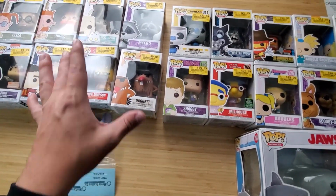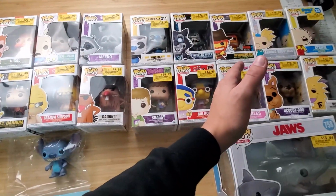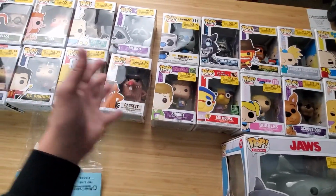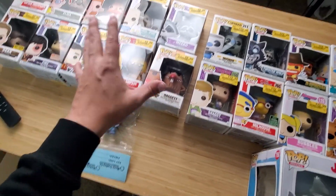This Memorial Day sale was awesome. I wish about half of these were not on sale, and this other half right here were. Maybe if I would have waited, these still would have been there, but there was some that I wanted to add to my collection that I didn't want to pass up.